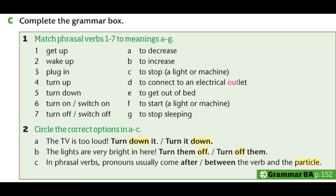And B, the lights are very bright in here. Turn them off or turn off them? And C, in phrasal verbs, the pronouns usually come after or between the verb and the participle. Remember, if I say turn on the light or turn off the light, you can say in the middle or in the end. But when we substitute these nouns by the pronouns, can you use the same way in the middle and after it? Or just one of them? Let's check. Pay attention to the answers.